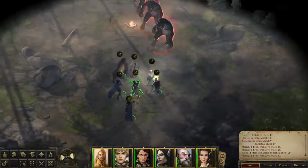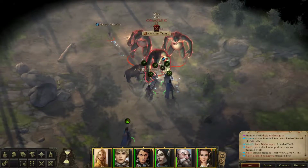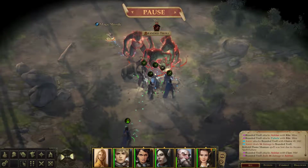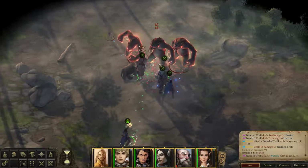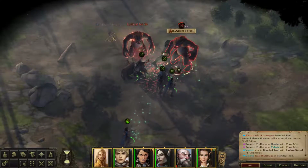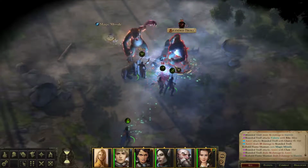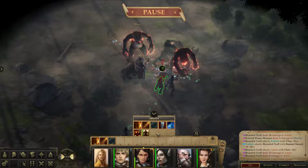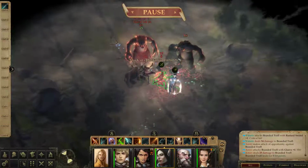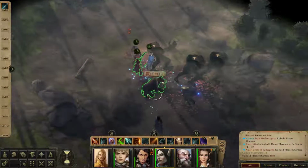Yeah, we're gonna get rocked hardcore here. Learn from my mistake. And will be. Maybe not. Lost. Lost. Maybe not. Oh, we did it. Well, I'll be a kobold's uncle.